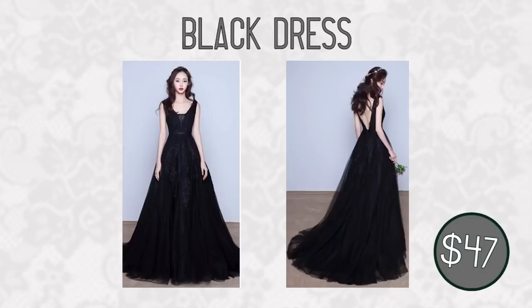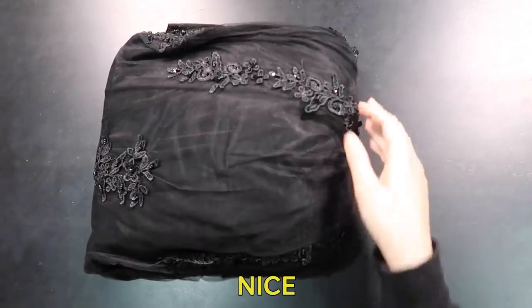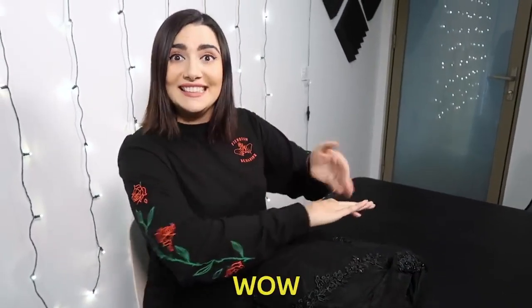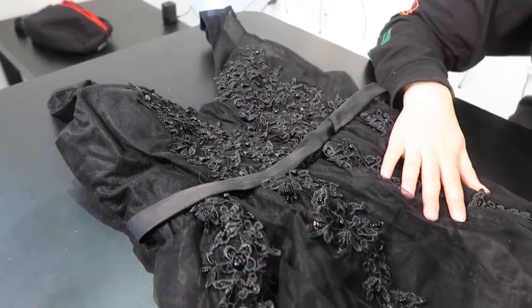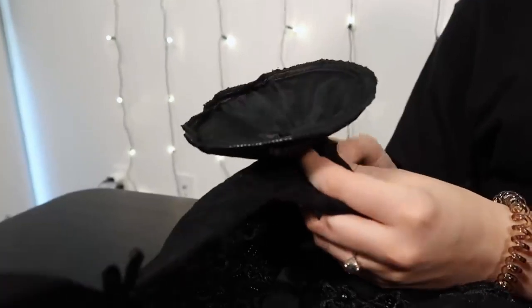All right, so next up is our black wedding dress. Ooh. Nice. All right, I'm liking this look already. It's got some nice creeping black lace, almost like a vine. Wow, is that a shameless merch plug? Perhaps. Let me unfold it a little bit. The belt, I'm not a super big fan of. It's kind of just a random satin looking ribbon. But besides that, I do kind of like the look of this thing. Although it does seem like these boob cups are kind of falling out.